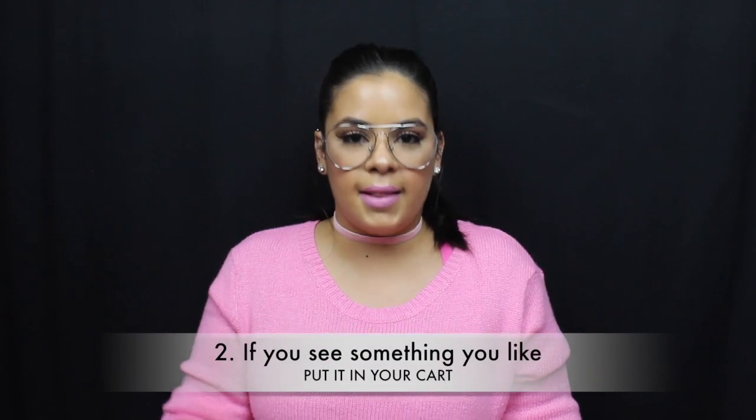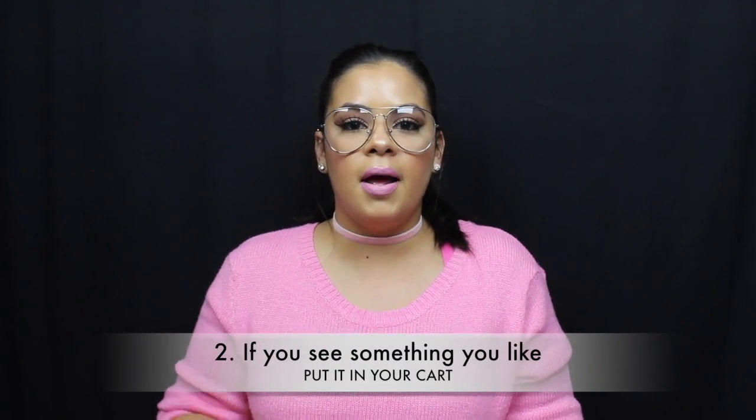Tip number two is if you find something that you like at that moment, put it in your cart and secure that piece. I can't stress this enough. If you like something, make sure to put it in your cart. I've liked something and left it and just said, you know what, if I want it at the end of me going around the store, I'll go back and grab it. When I go back, it's no longer there, and you don't know how much I regret not grabbing it that instant that I was looking at it.